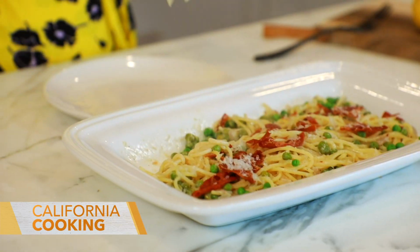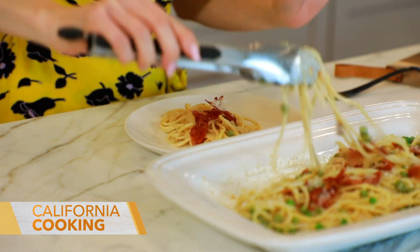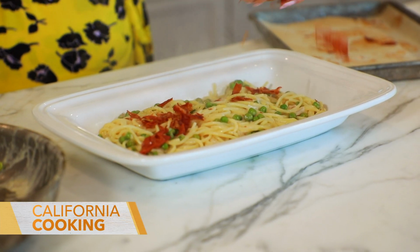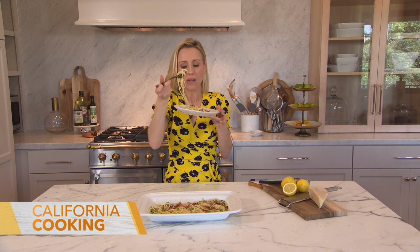All right, I'm gonna take a little serving, get some of the crispy bits and peas. It's so lemony and creamy at the same time, and nice and salty from the prosciutto, and then the sweet from the pea. It has everything.